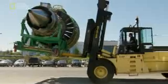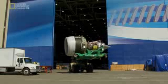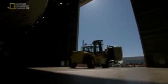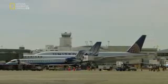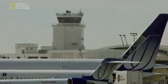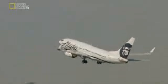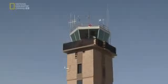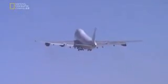Time for the new engines. Four revolutionary ones. The old 747 engines consume over 12,000 litres of fuel per hour. With oil prices at an all-time high, airlines are seeking any way to minimise fuel consumption. Finding a more efficient engine is critical to the Dash 8's success. General Electric is at the forefront of jet engine design. These brand new engines are the most efficient they have ever made.